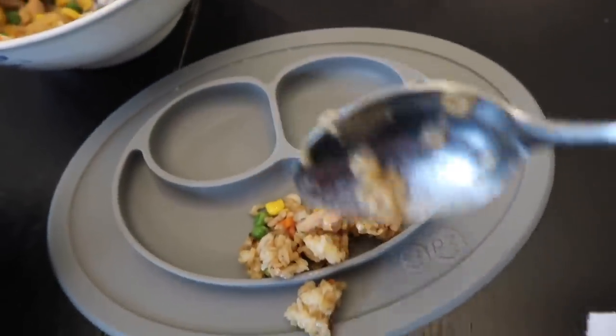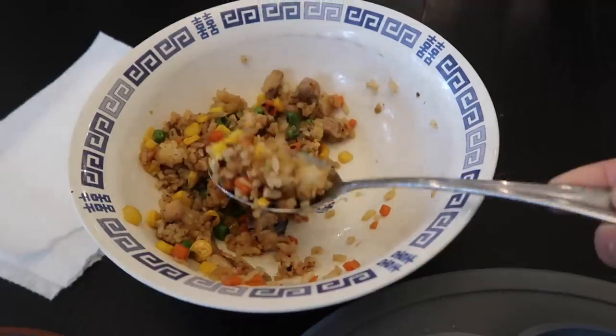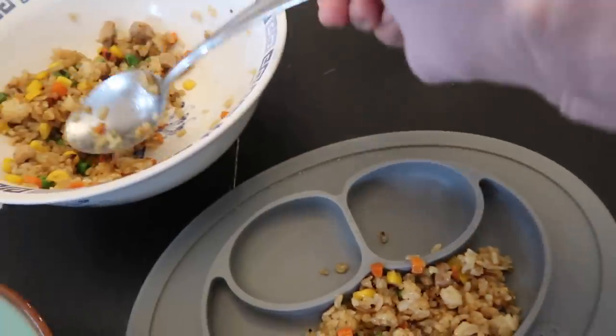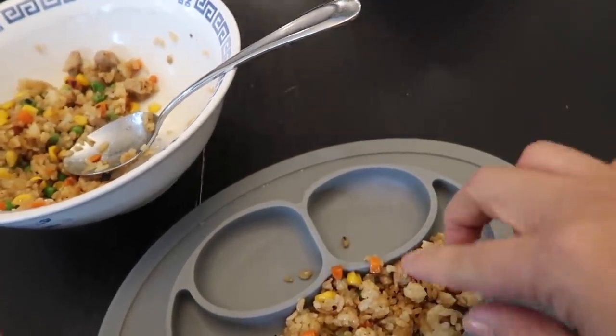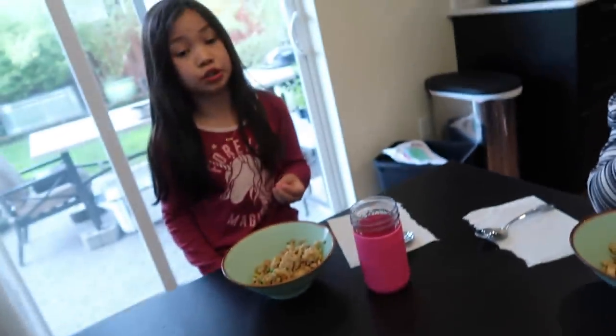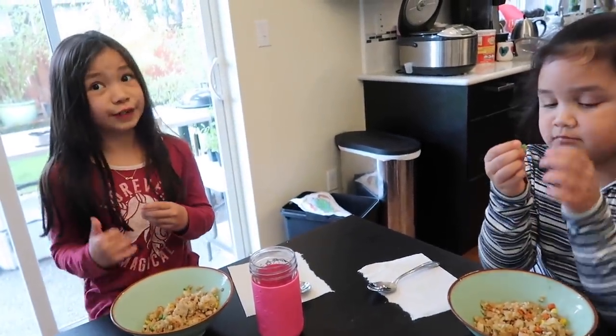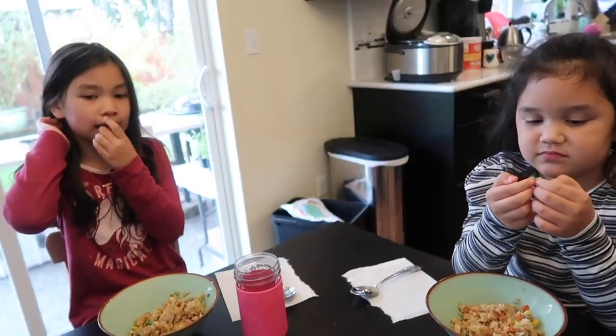Daddy's fried rice for the first time. And there's no egg in here. Oh, so Leah also can have it. Oh, she's gonna love it. It's a coincidence because we saw me and Keira eating fried rice in the throwback video, when you guys were mini, and now Leah's gonna eat it too.